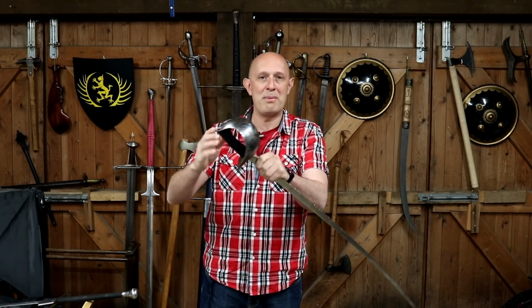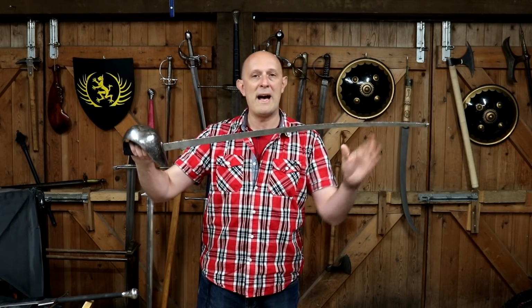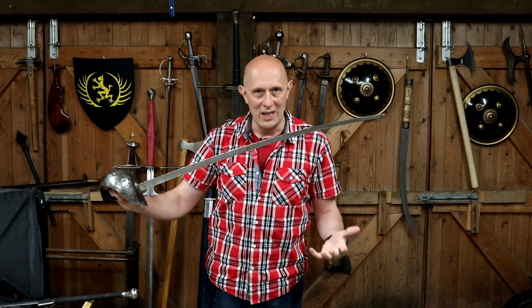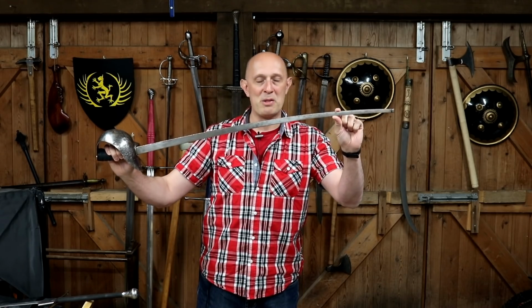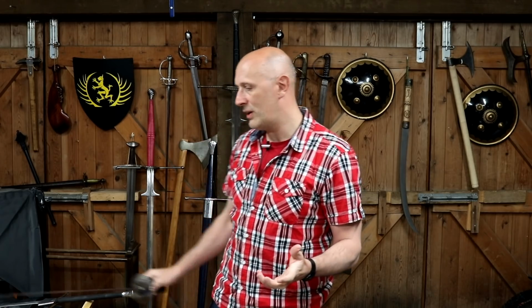Of course, it's got a saber hilt and a saber-shaped blade, but fundamentally it's a blunt, flat, flexible blade with a safe tip. And it's narrow up here as well, it's not as broad as a real saber. So functionally, it's not very different to a federschwert, is it?